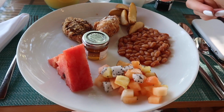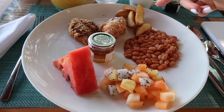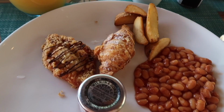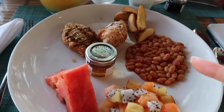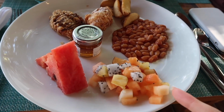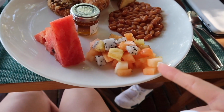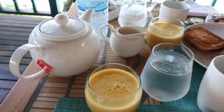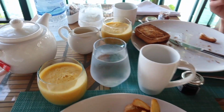For breakfast, I've got English baked beans, potato wedges. These are two pastries, not sure what that is, but that looks to be an almond croissant. Then I've got a little bit of honey because I like the baked beans to be a bit sweeter. And I've got a fruit salad, melons, dragon fruit, and pineapple, and then some watermelon. And I'm waiting on the boiled egg. I also have some orange juice, and we got some tea with soy milk.